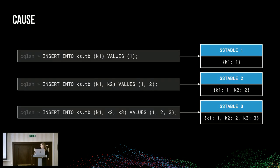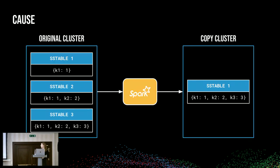And so to actually simplify what was happening, some data gets inserted, flushed to disk, and then data with another column gets inserted and flushed to disk, and so on until this one partition key is now present in several SSTables, taking up space on disk. So when they went to migrate their data to their new cluster, these keys that were being written and updated several times and were present across several SSTables in the original cluster, were now only being written once to the copy cluster, and therefore the row was only present in one SSTable.